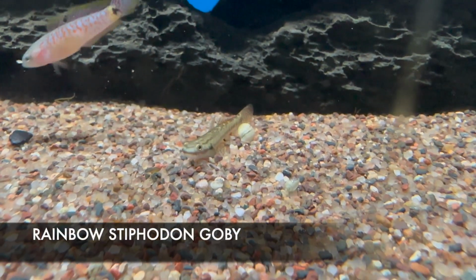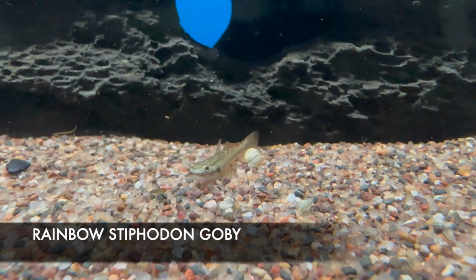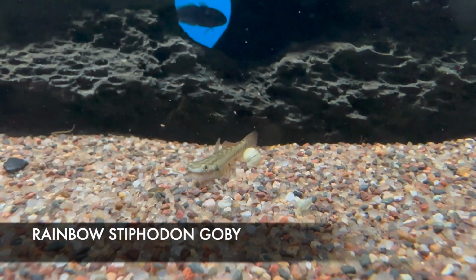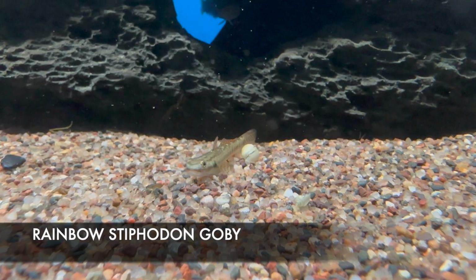Adorable and cute. This is a rainbow Stiphodon goby. This would be a great scavenger for your tank. They eat mostly biofilm and algae, but supplement it with other foods.